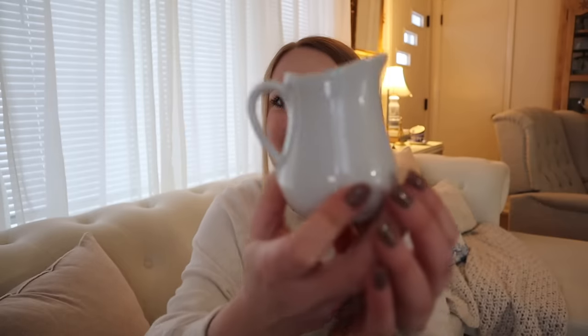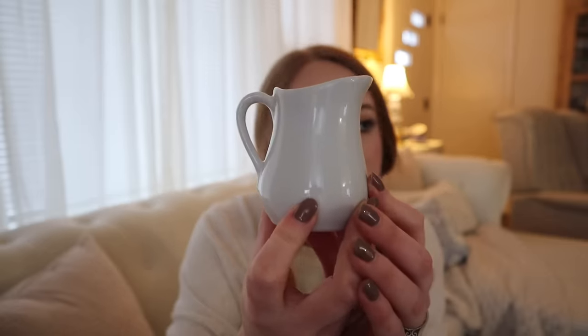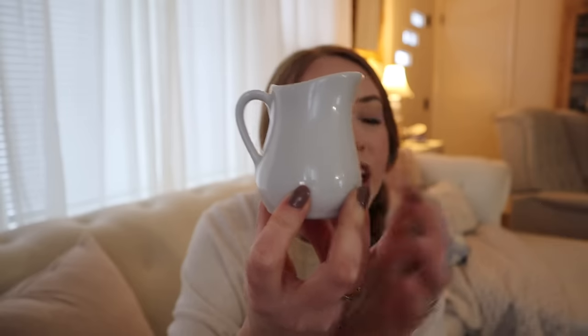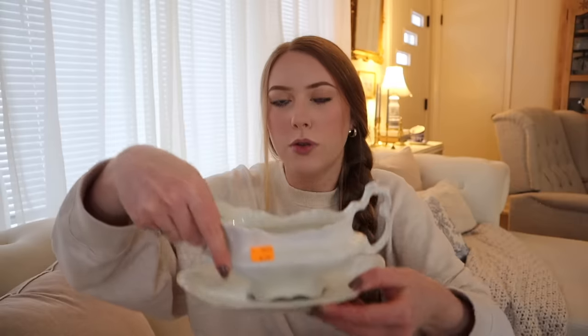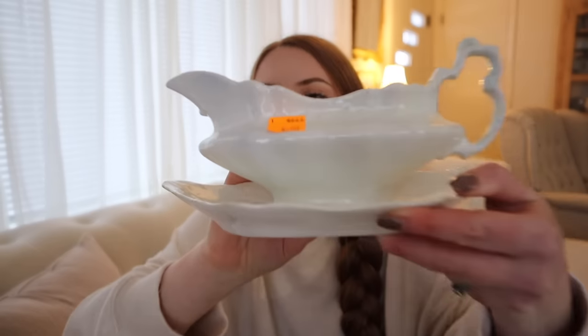And then the next one that I found is this little tiny one. I have one almost just like this. Actually, I think I have two that are just like this, and I'm so excited to add another one to the collection. It was 50 cents, so precious. And then next is this beautiful gravy boat.